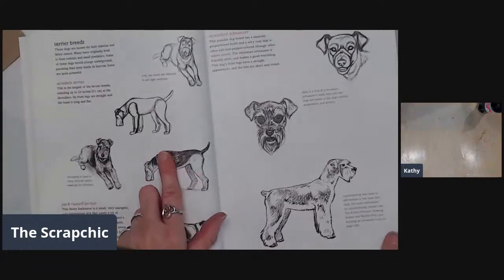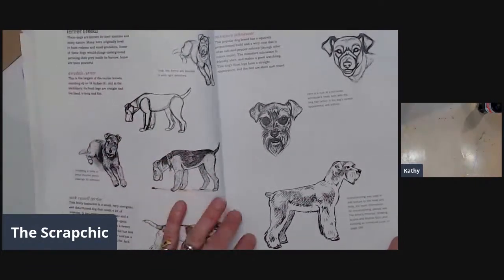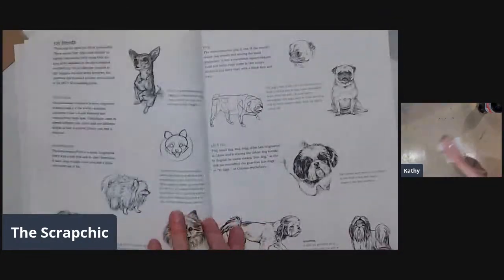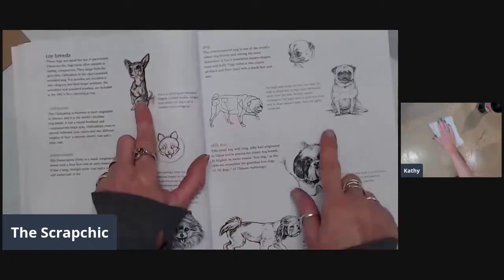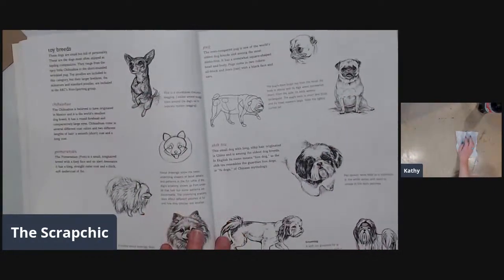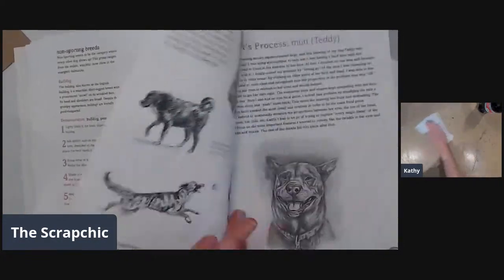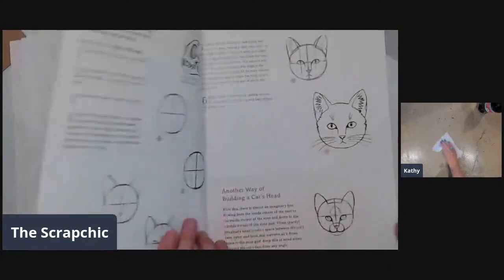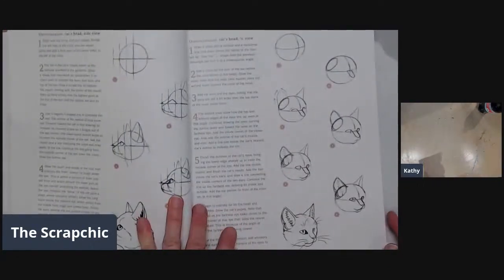Let's see. Here is the, I can't pronounce it, this terrier. I can't pronounce it, miniature schnauzer. So if you have any of these dogs, Chihuahua, like my little Paco. He was a Chihuahua and pug mix. Pomeranian, Shih Tzu, non-sporting bulldogs, mutts. There you go. And then look, here's for the cat lovers. Something for everyone.